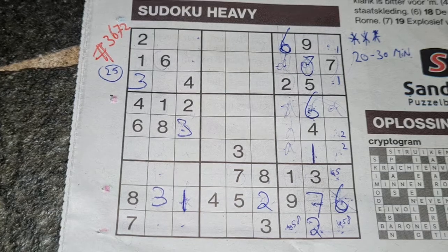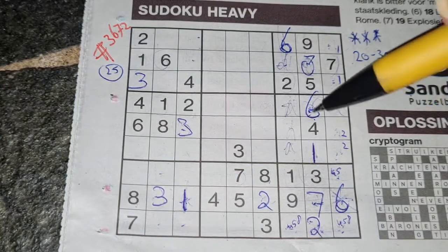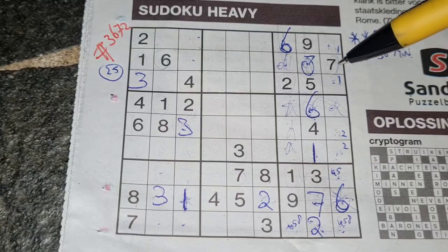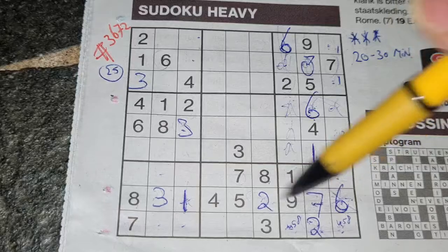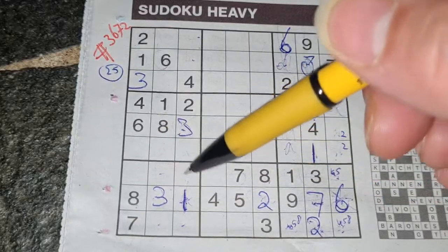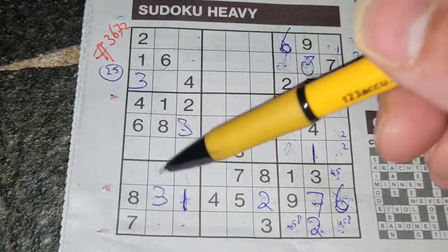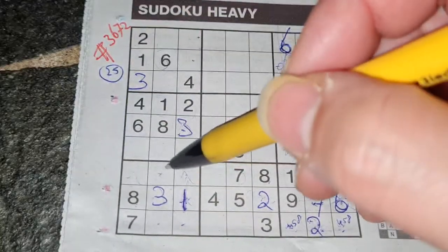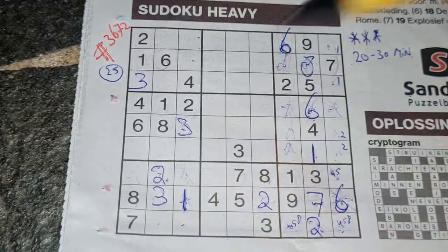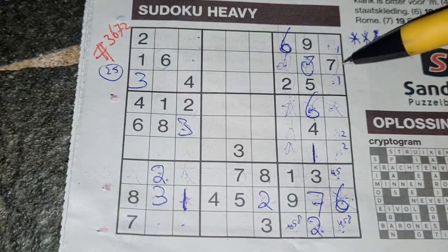Okay. So the next step is 2. In the third, last row, 2 in the row above. So in that row, the only 3 places for the 2 should be here, or there. We see there 2, no 2 there. Here 2, no 2 there. The only place for the 2 should be there.